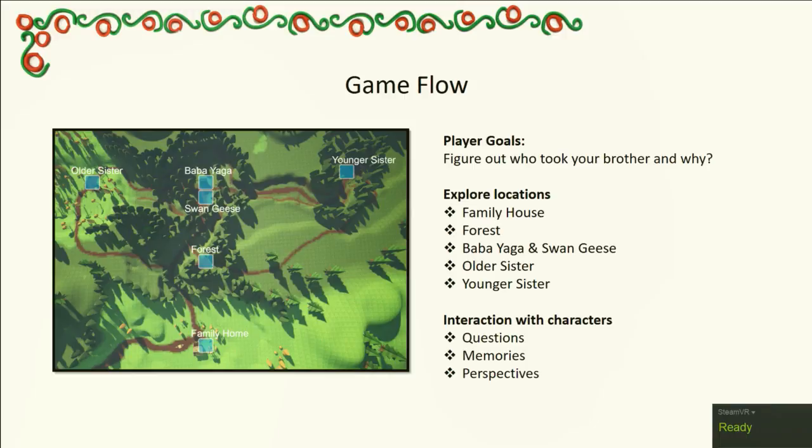All right, so the next thing I want to go through real quick is just basic game flow, just a general overview. We'll show you the actual game, but we won't be able to show you all of it because there actually is quite a bit of content to play through.